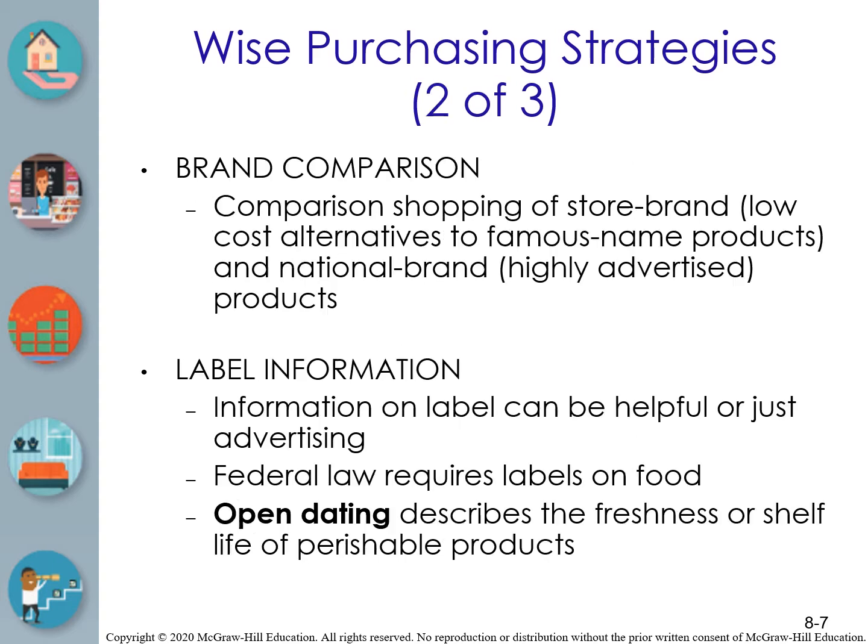At any rate, brand comparison, shopping store brand, again, low cost alternative versus the national brand. Oftentimes this is something that most people, I'm guessing, are familiar with, but oftentimes the store brand item is actually being made by the same higher end brand.